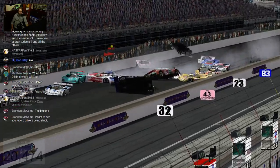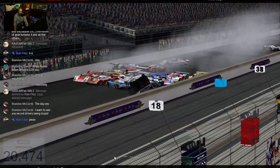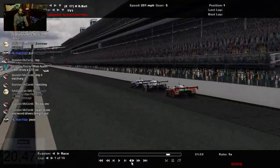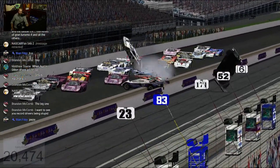A lot more made it through than I thought they did, but tell you what, that one was quality versus quantity. Got maybe a half of the total field, maybe a third. But the ones that were involved took a hell of a ride. This dude went flying into the damn pit area.